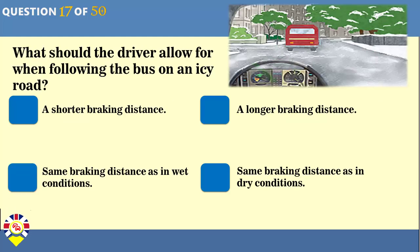What should the driver allow for when following the bus on an icy road? A shorter braking distance? A longer braking distance? Same braking distance as in wet conditions? Same braking distance as in dry conditions?